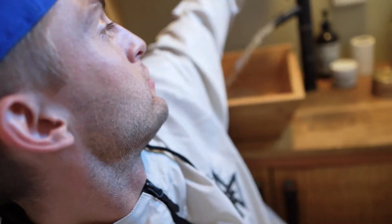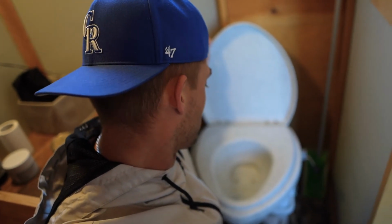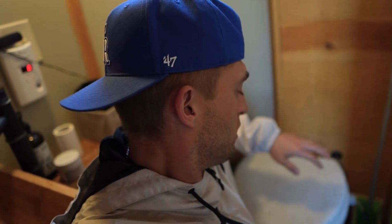This is the toughest part of the tiny home. There's running water for the sink with actually really good pressure, but there's no sewage system, so we're stuck using a compost toilet, which right now isn't working properly. I think the number 1 is going into the number 2, which is like the biggest no-go of the whole toilet. And that's been a future Ryan problem for a few days.